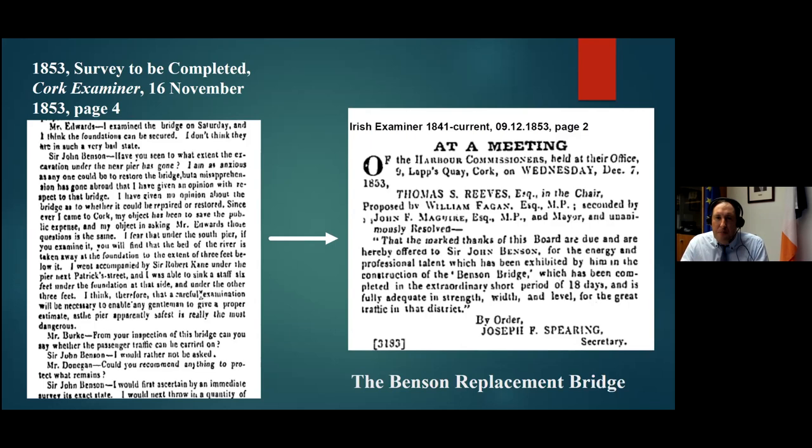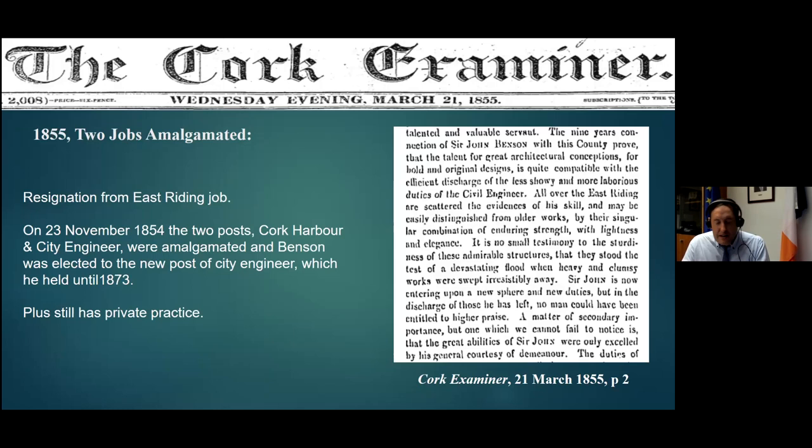So eventually, I'll get to St. Patrick's Bridge, but in the meantime, his two jobs were amalgamated. Basically, there was this review of the 1853 flood, and the Cork Harbour and City Engineer jobs were amalgamated, and Benson was elected to the new post of City Engineer, which he held until 1873.